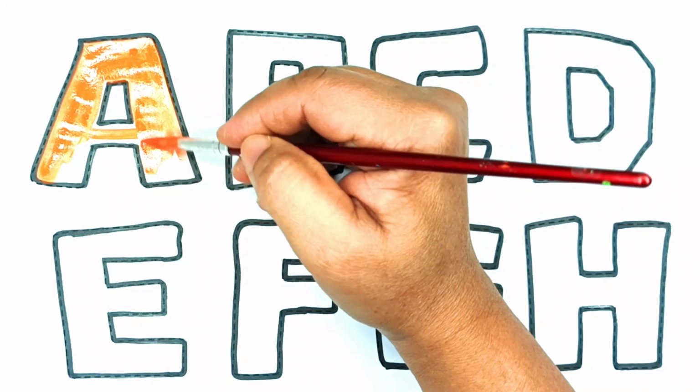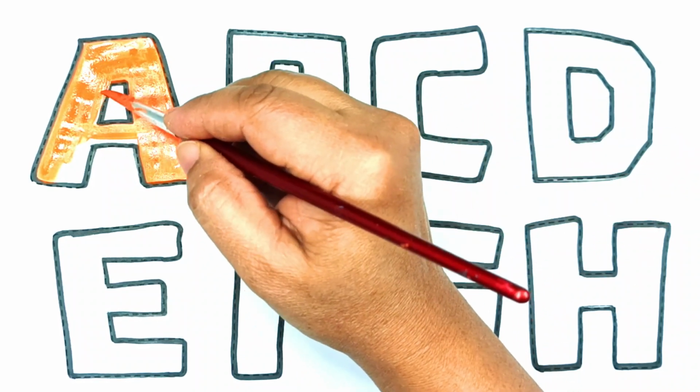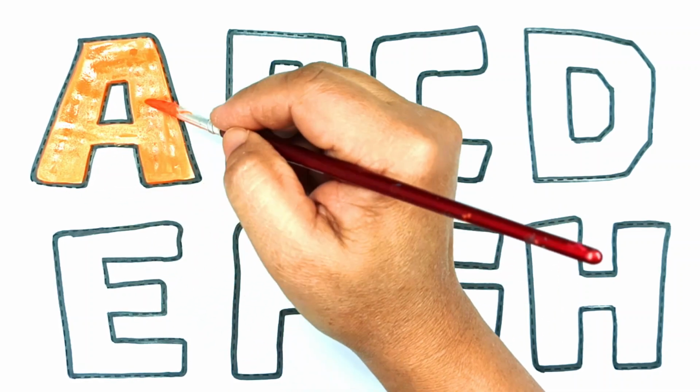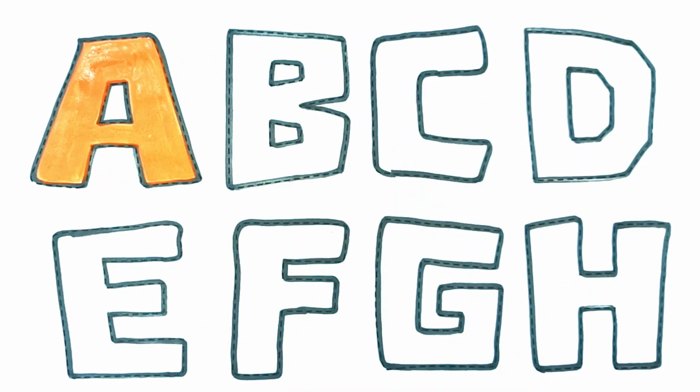A is for alligator. A for apple, adorable apple picking adventure. A is for apple.